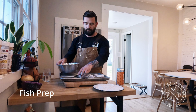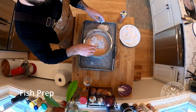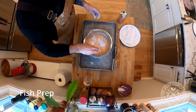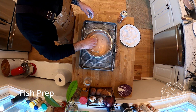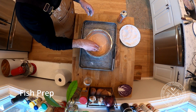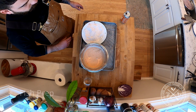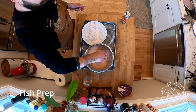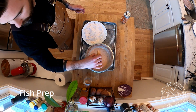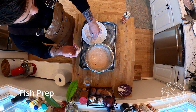And we have our slurry bath. I'm gonna put all 3 into the bath. I'm gonna completely cover them. We're gonna let these sit for about 15 minutes. After 15 minutes is up, I'm going to take out each fillet and put it directly into the seasoned flour. I'm gonna use my opposite hand.